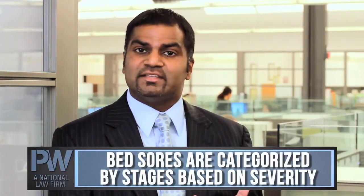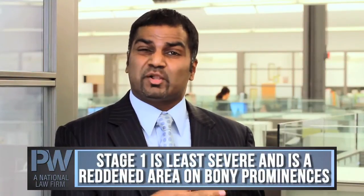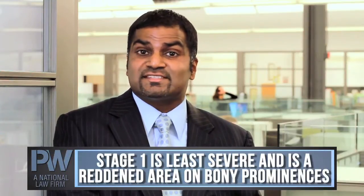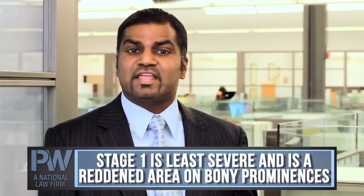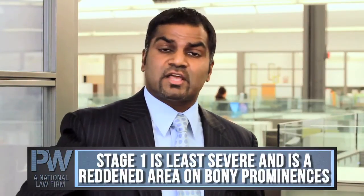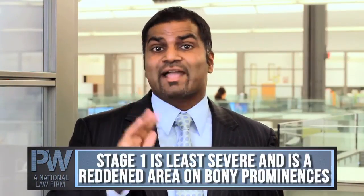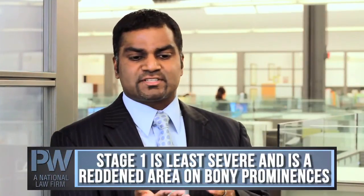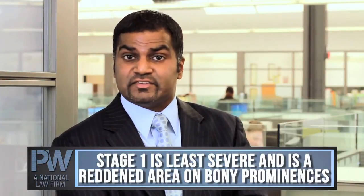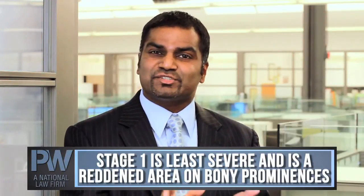Now, stage 1 is generally just a reddened area that forms on what's called bony prominences, which is the parts of the body where bones are closest to the skin, where bed sores are most likely to form. So a stage 1 is sort of a reddened area. Oftentimes it comes on the lower back, on the buttock, sometimes on the upper back or the back of the head, areas of the body that are just laying on the bed where most of the weight from one's body is. So stage 1 being that reddened area is just the initial stages of a bed sore.